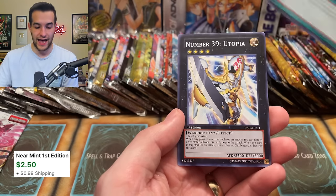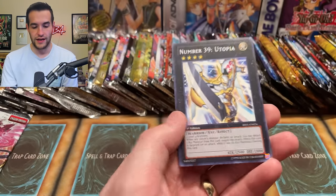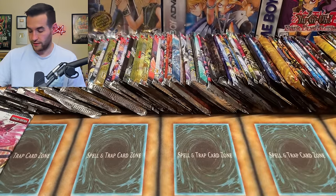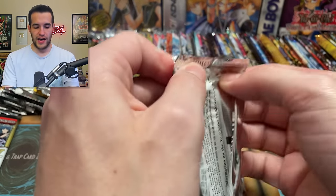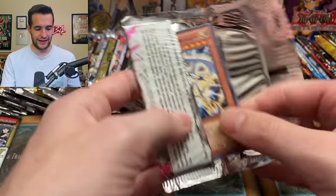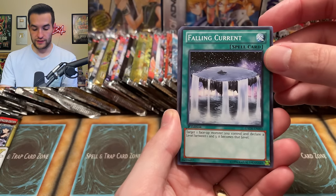All right. We got the Axe of Despair? Oh wait, it has a different rarity. I didn't even see it. Number 39 and Miracle Wake. All right, it is the Axe of Despair. On to Galactic Overlord. I don't know if I've ever pulled anything good out of the set. Like, not really, at least. Not like a Ghost or anything. I think Yugimo pulled a Ghost against us at one point out of this.